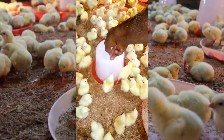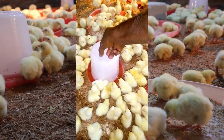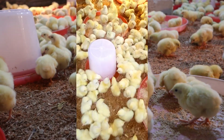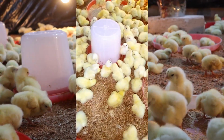One thing that you should also do is to keep records. You should write down temperature, death count if there is any, the feed that you have given, the water consumed, and the vaccine given, because this will help you to know what's working and what is not working, so that subsequent times you can guard against them.